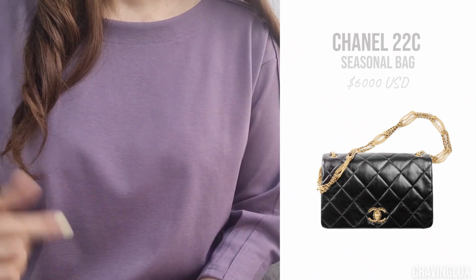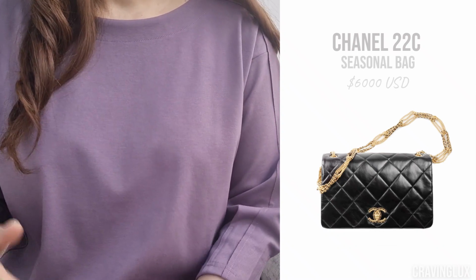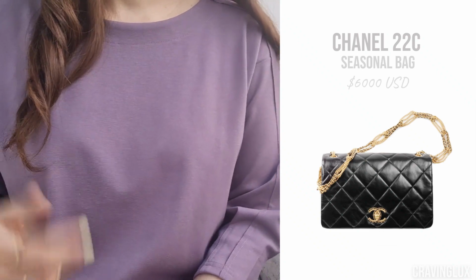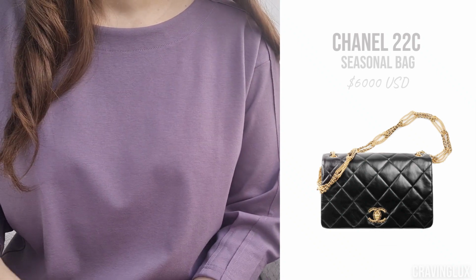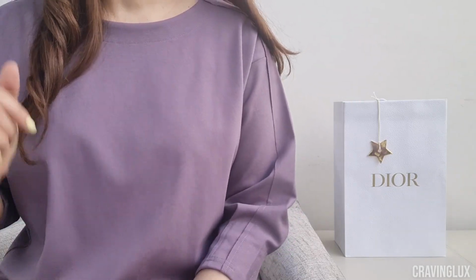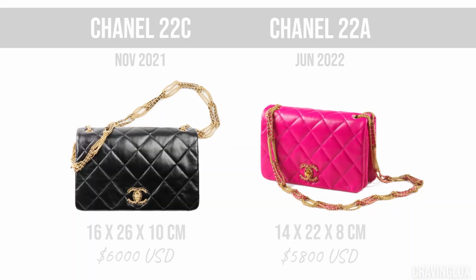This black bag, size-wise, was a little bit too big, so I really wanted to think about it, and at $6,000, it was very pricey for a seasonal bag. And in 2020A, last season, this came out in the smaller size, in the fuchsia. I prefer the smaller size, and when I tried this on, the fuchsia worked.